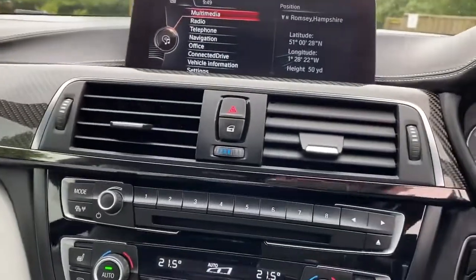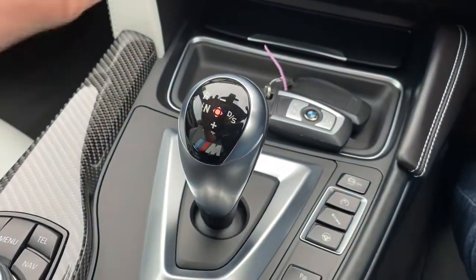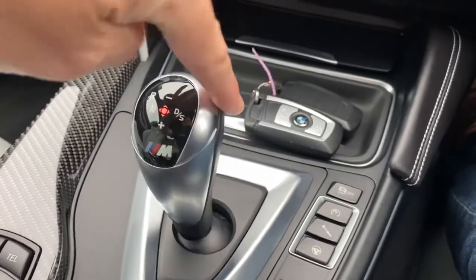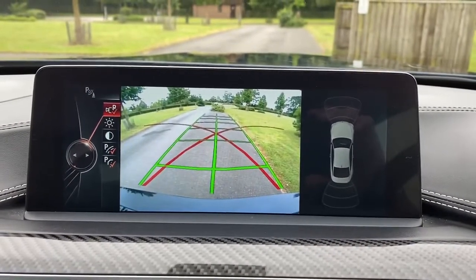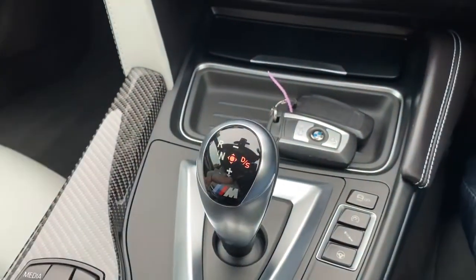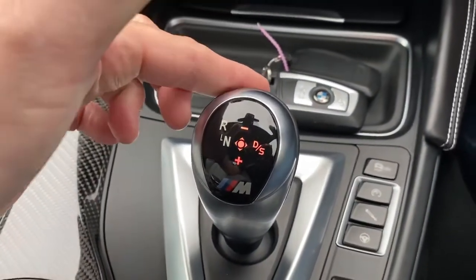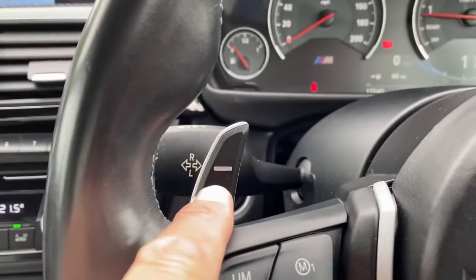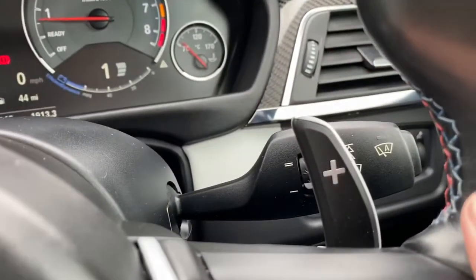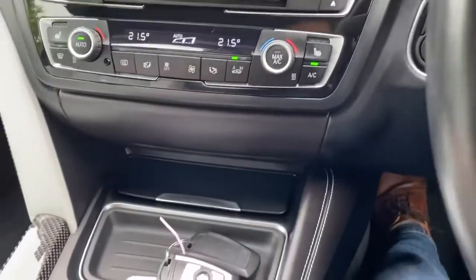So if I shut the door, this has got the DCT gearbox, double clutch transmission. At the moment you're in neutral, so you can go from neutral to reverse, which brings up the reversing camera, and of course you've got parking sensors front and rear as well. Bring it down and put it into drive or drive sport, and then you can change gear manually. If you look at the plus and minus there, if you want to drive the car manually, you can change up through the gears or down through the gears like that, or you can use the paddles. The left hand one always changes down, the right hand one always changes up, as indicated by the plus and the minus. So it is a properly interactive car.